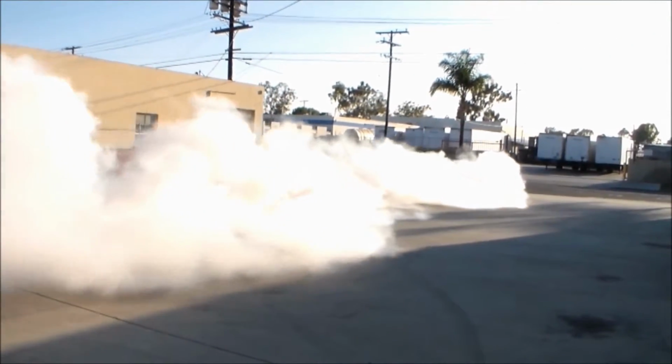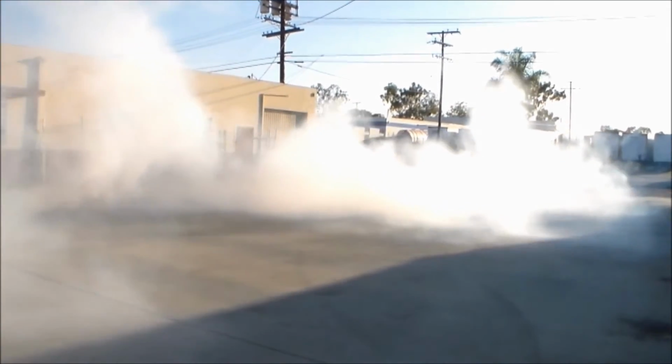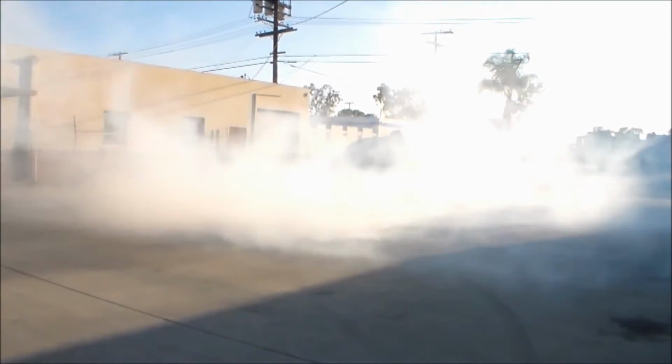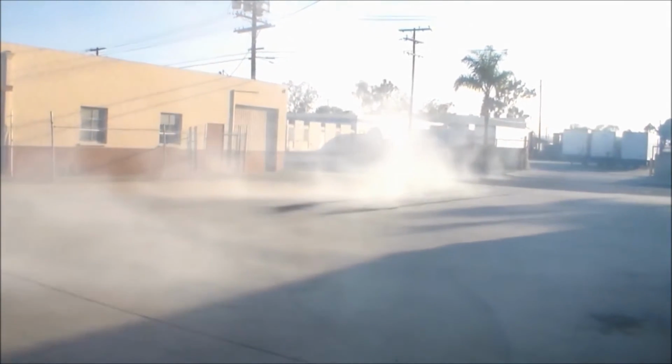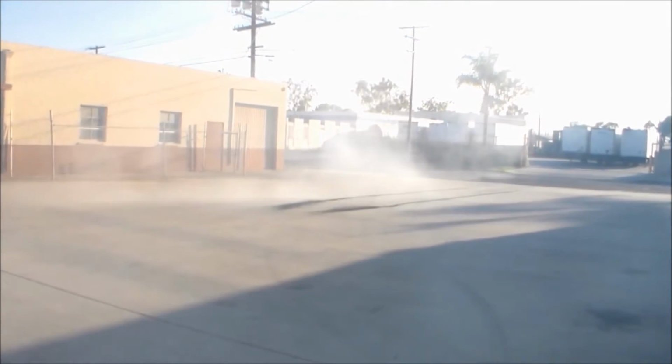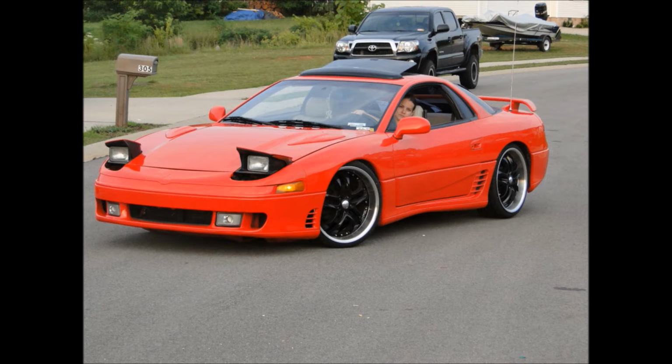And that 4.6 liter actually takes the car 0 to 60 in 8 seconds and a quarter mile in 16 seconds. And dude, that's bone stock. That's no mods. You can throw a supercharger on this thing. You can put exhaust. You can put intake. The list goes on. It is awesome, and that's why it's number 5.